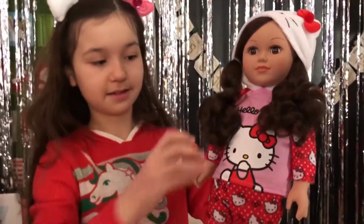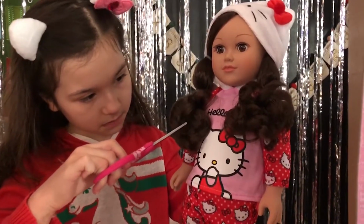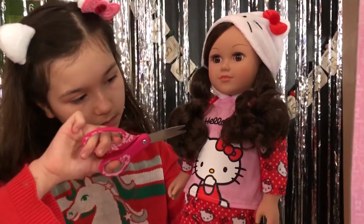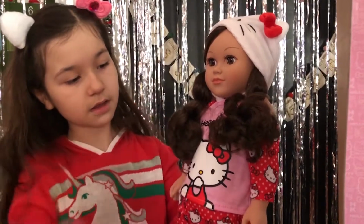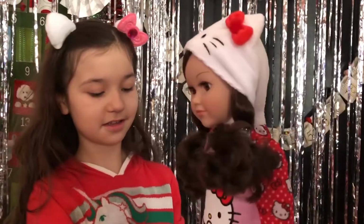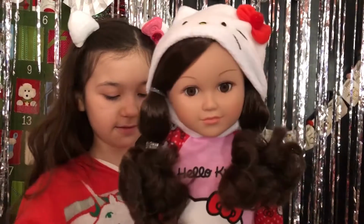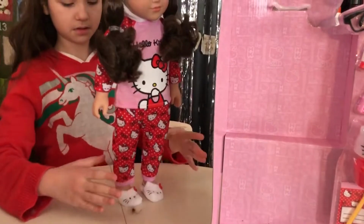Seriously, that is bad. So we noticed it said not to use heating products and also not to get her hair wet. So we have to be careful with that. There we go. She's adorable. Oh, she's so pretty. Can she stand up by herself? Oh, look at her little hair.